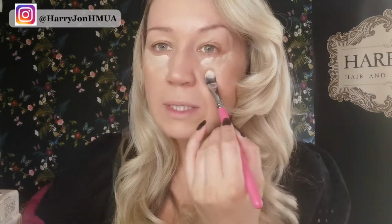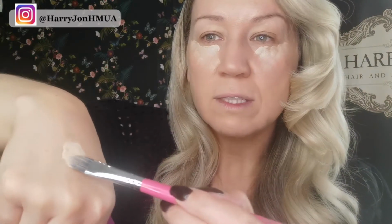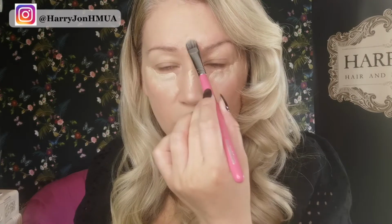And dot this. I've only added a tiny bit, and I've blended it off, and then taken a bit more, because a little goes a long way. I'm just going to brighten up those areas so we look a little bit more alive.